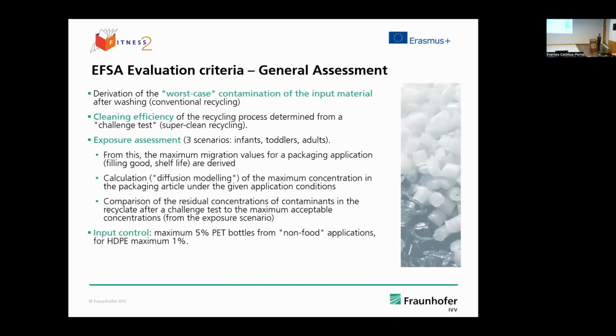Another important aspect is the input control. So I mentioned that you have to have a well-defined input, and so the best choice is to have your input material originate from food grade. Labels, glues, and closures should be eliminated in a very early stage of the recycling process. And at the end, we have said that about maximum 5% of the PET bottles which go into the recycling process may be from non-food applications. So this is 5% for PET. For HDPE, it's a maximum of 1% established.